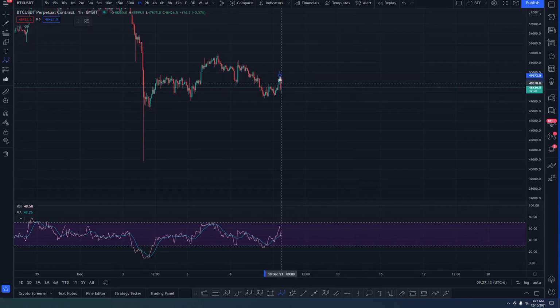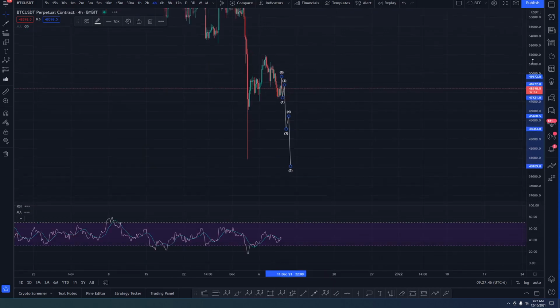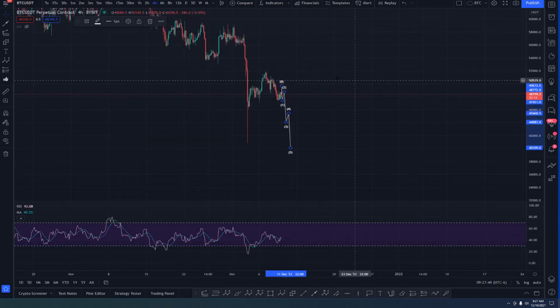If this begins coming down like this, we got a 1, 2, 1, 2, and we're going to break this low. Notice there's not a whole lot of difference between the 2 counts until this wave right here, depending on how low this comes. Both counts are the same up to this point right here. And this could get a lot more extended. You see that waterfall right there? We could get a waterfall like that here.